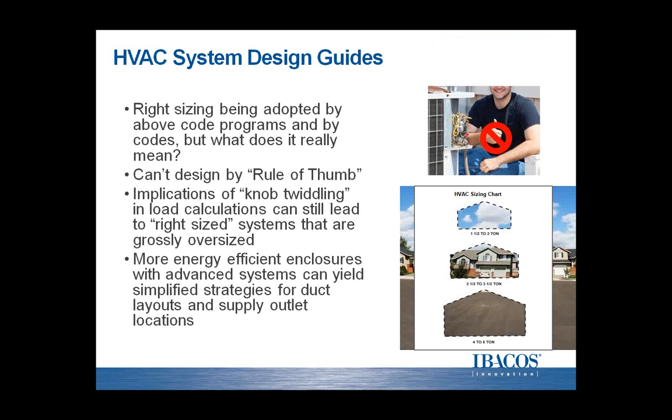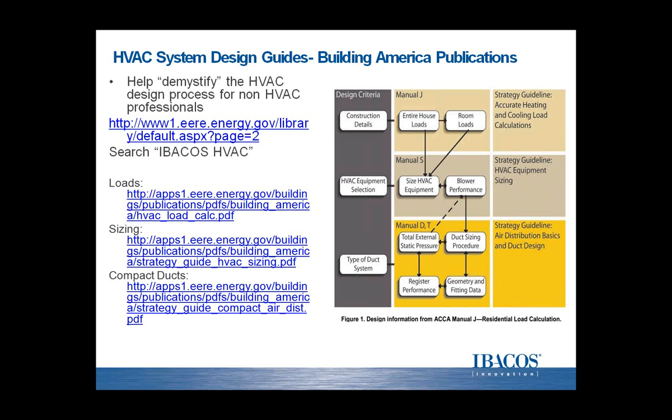To help on this, we've come up with a few design guides on HVAC systems, not trying to supplant or replace the ACCA manuals, but to help give some insight into what can happen when you do them right or wrong and how to more appropriately use them. And we went through one to look at how right sizing can be manipulated in a way that appears to be right sizing, but really is giving the answer that the HVAC contractor wants.